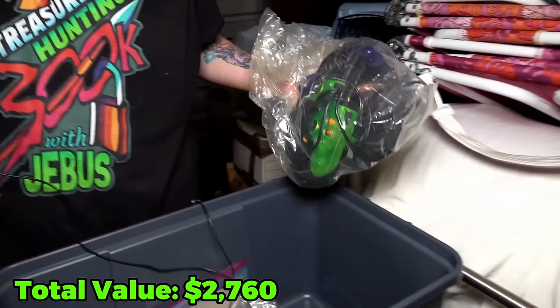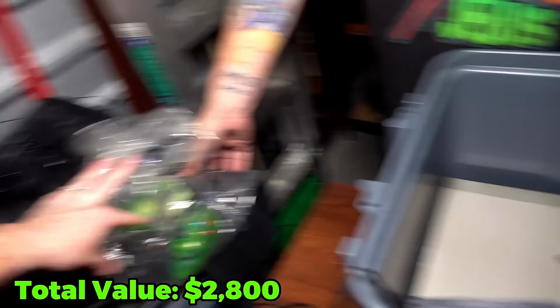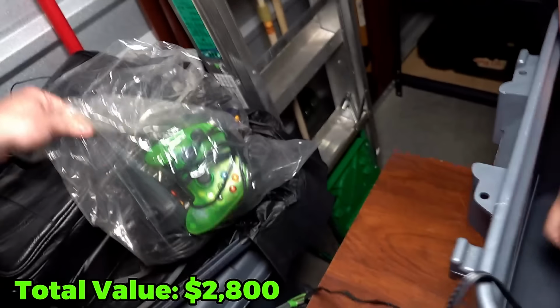That's controllers, original Xbox controllers. We just sold the original Xbox we found right there. There's probably the controllers to it. What is this big thing? I thought that actually those aren't the original controllers though, are they?